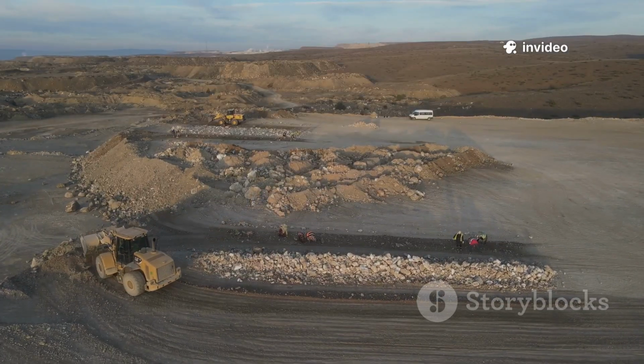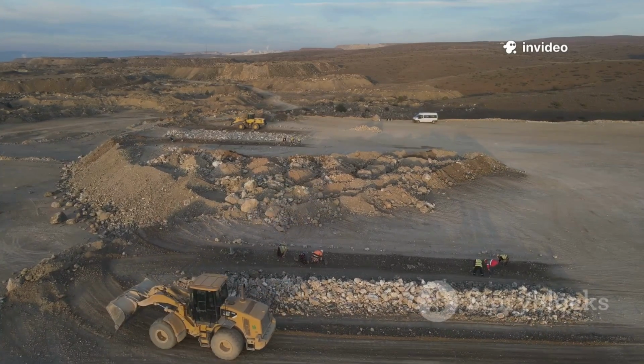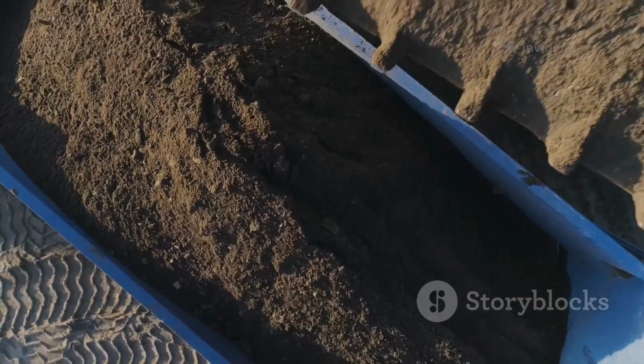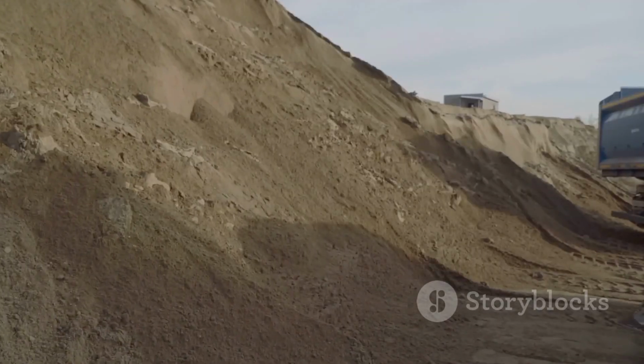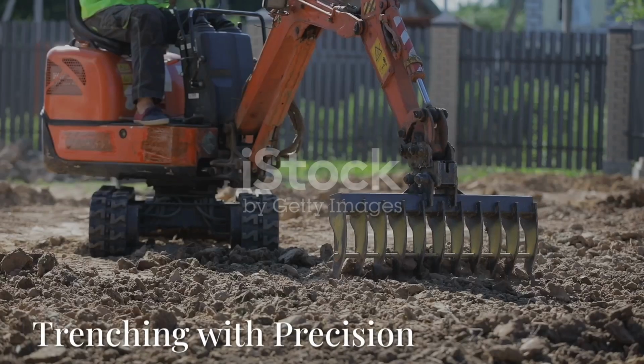The mountain of soil is a temporary landmark, a reminder of the scale of the job. Soon, it will return to fill the gap around the new foundation. For now, it stands as proof of progress.